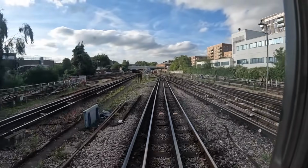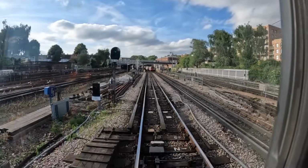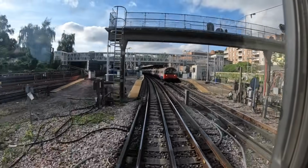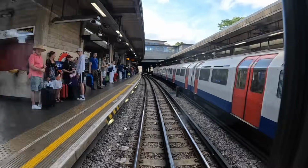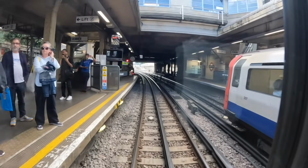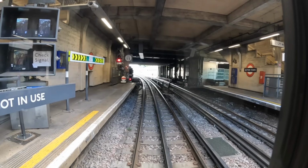So as a driver, this is one of those places you have to be extra vigilant and triple check that you get the right signal, because you've got two routes. When we stop on the platform, if you just get a green signal, that's down towards Northfields, Heathrow. We want the one with the lights off to the left hand side because we're going up the branch. We don't want to be accepting the wrong signal. So we've got the right signal.